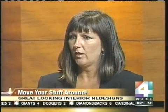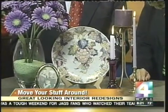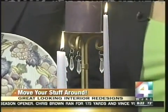So what was the theme here? Purple, or lavender, pretty much. But you can create a theme with color. You can create a theme with objects, where you're doing all flowers but different colors. In this particular case, we did purple. Very cool. You can mix some things. The candlesticks are all different, but the color is what unifies them. And the bottom line is we all have stuff. So that said, let's go ahead and show you some before and after pictures.